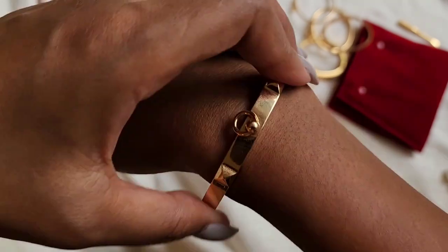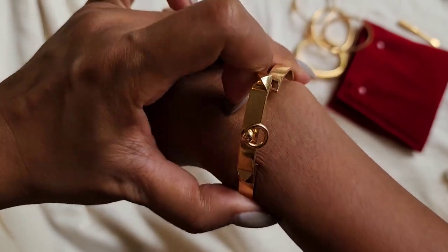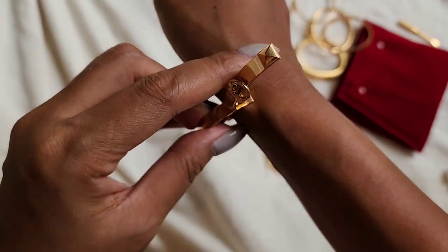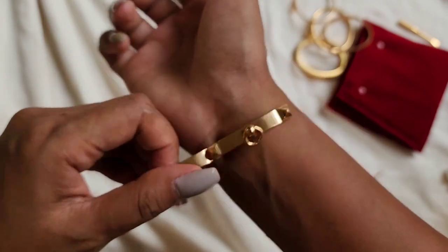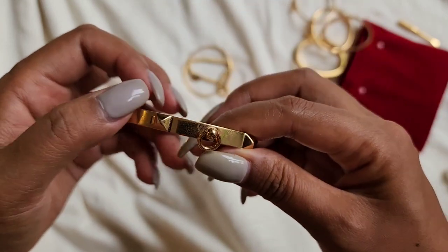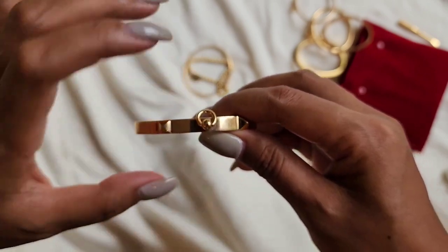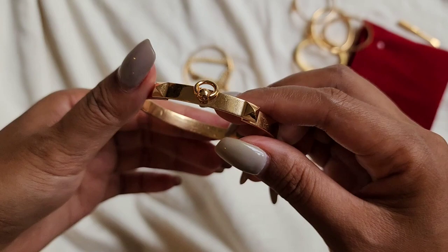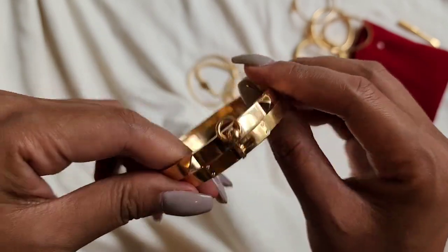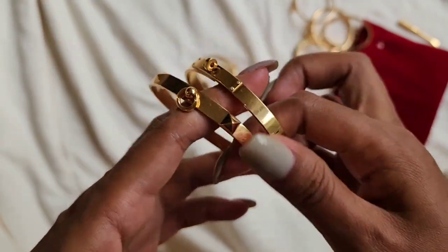And this is how I open the bracelet. It is super complicated if you're not used to it. I'm used to it, so I can feel how to open and lock the bracelet. But if you just got this bracelet, please comment down below. It is not easy to open and close, definitely not. So I have two from Hermes, and now I'm going to show you the next one in my collection.